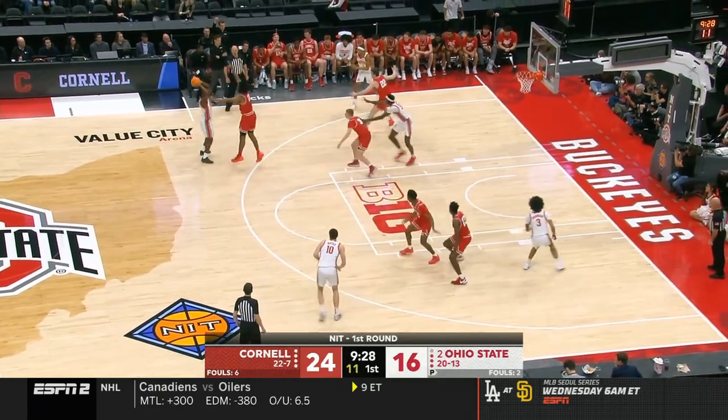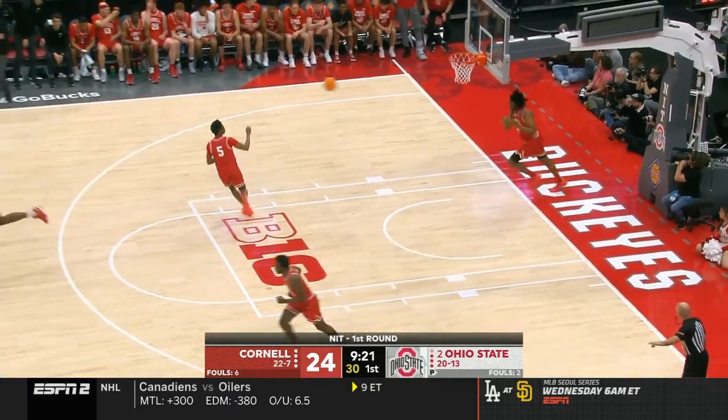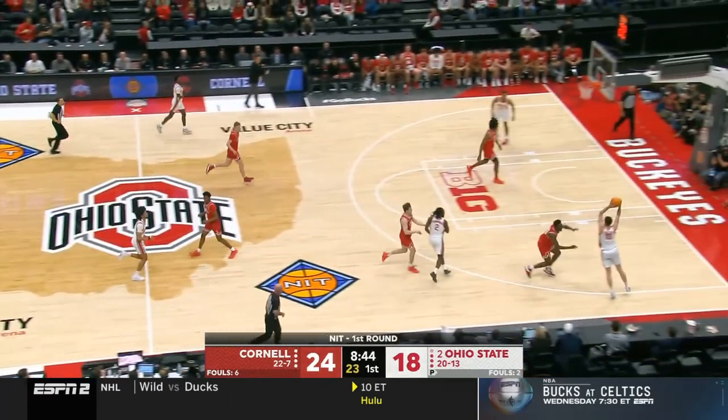They have big physical guards. Here he is inside, and he gets it to roll home as they tried to front him. Felix Akpara's got length. I can tell you that. That's right. Used to that. It must be really frustrating too, right? For it is. The Ohio State bigs.